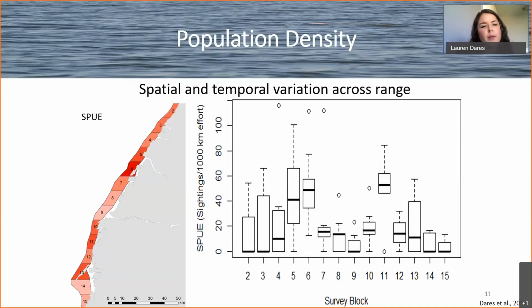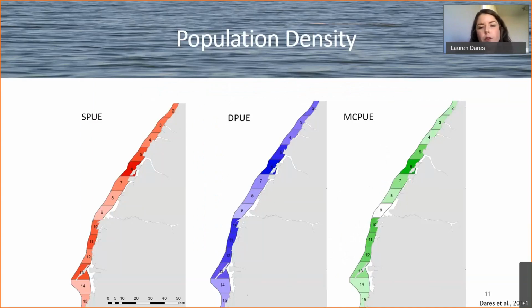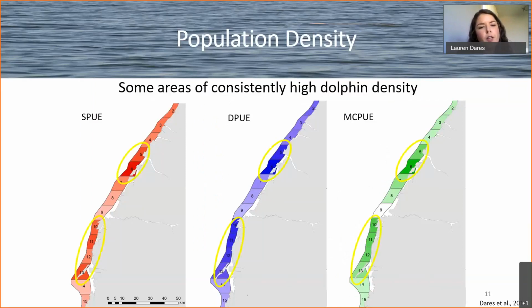Over time, the distribution, or the number of sightings in each block, can change. It can be really high in one year and really, really low in another. But there are some areas that are consistently high density for these animals. That's also true when we look at number of dolphins per unit effort, so factoring in the actual group sizes and the count of animals that we see during those sightings, as well as for mother-calf pairs per unit effort. Across all of these different measures, you can see that there are these consistently high areas where we are seeing lots of dolphins.